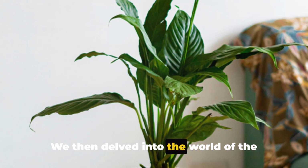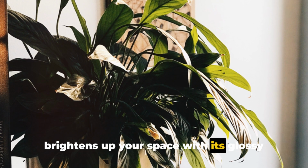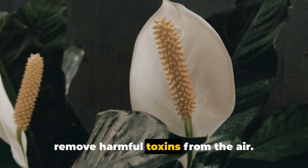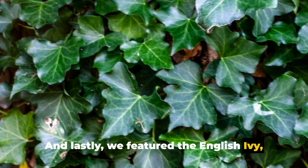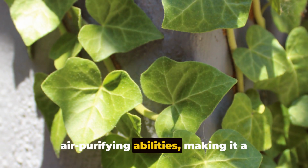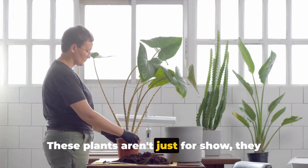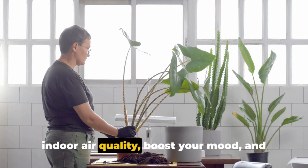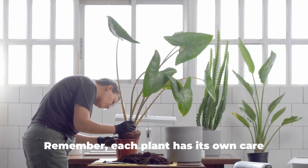We then delved into the world of the peace lily, a plant that not only brightens up your space with its glossy foliage and white blooms, but also helps to remove harmful toxins from the air. And lastly, we featured the English ivy, a charming climber that is known for its air-purifying abilities, making it a valuable addition to any home. These plants aren't just for show, they work day in and day out to improve your indoor air quality, boost your mood, and even enhance your focus and productivity.